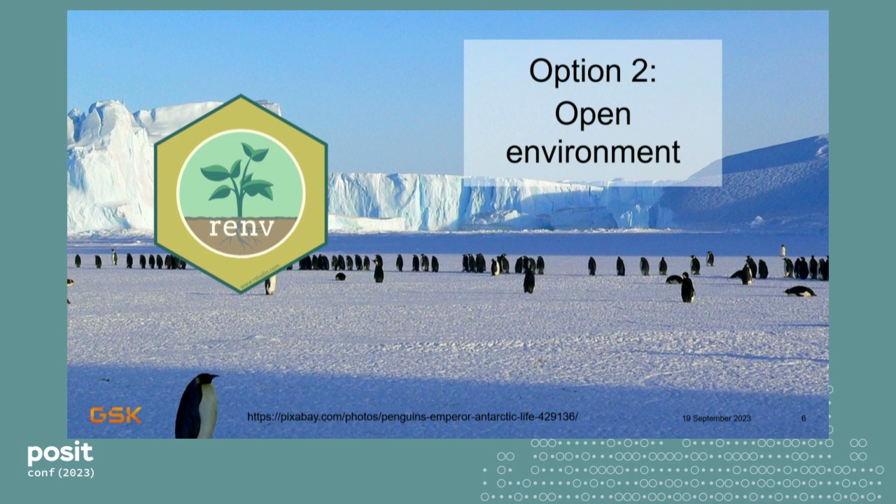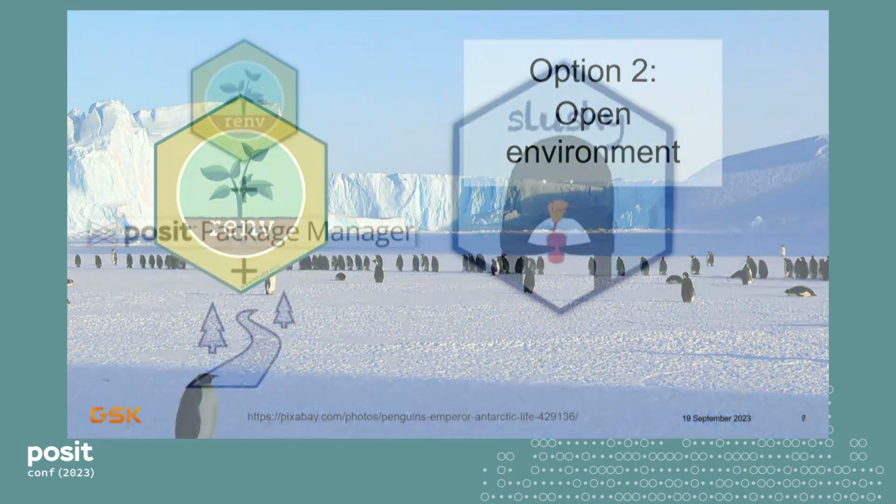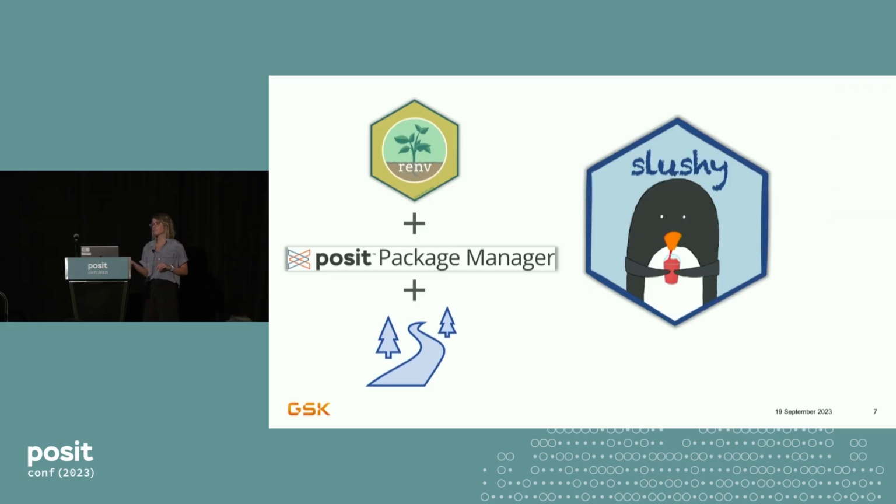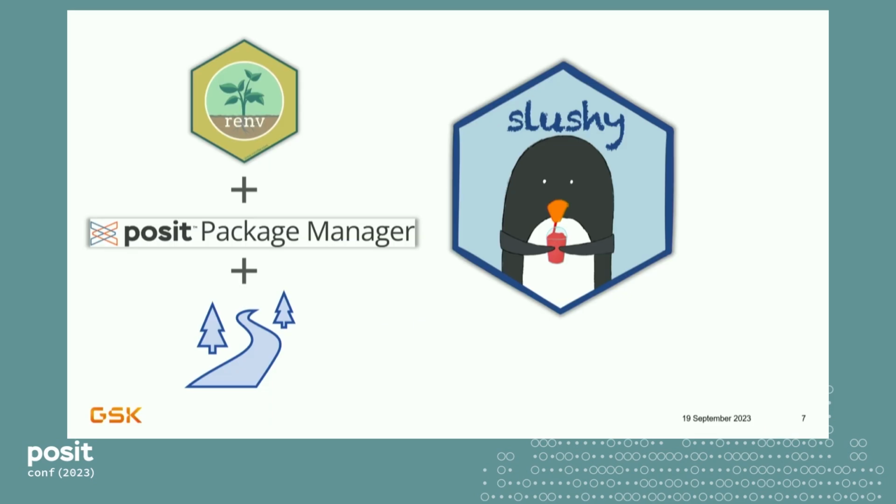So this is why we created Slushy. Slushy is an R package that is designed to support our teams that want to use an open R environment and need to figure out how to huddle up effectively and efficiently. We originally created it internally, and we decided to open source the code to share it with the community. And so I'll share the GitHub link at the end.